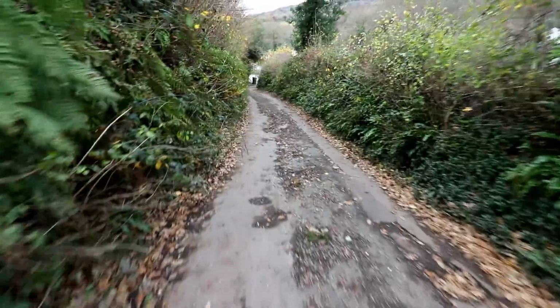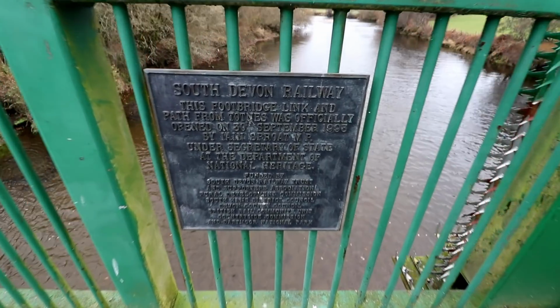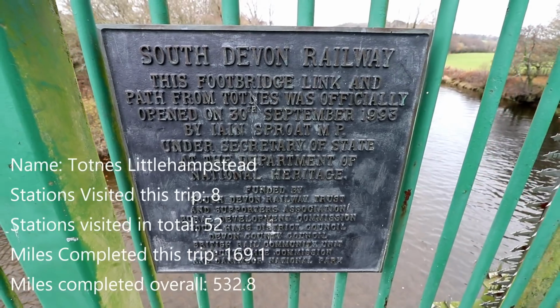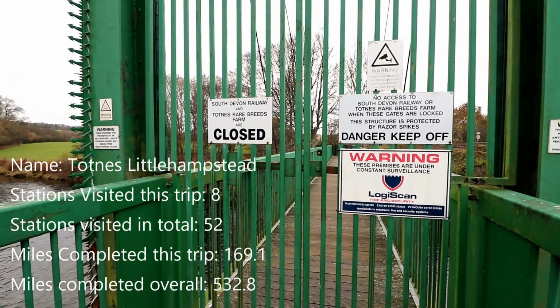Right, that was Gara Bridge. Bit of a mess up on our part. We're now heading up to the start of the South Devon Railway, right? Yep. South Devon Railway, which is Totnes Riverside, which was Totnes Littlehempston.